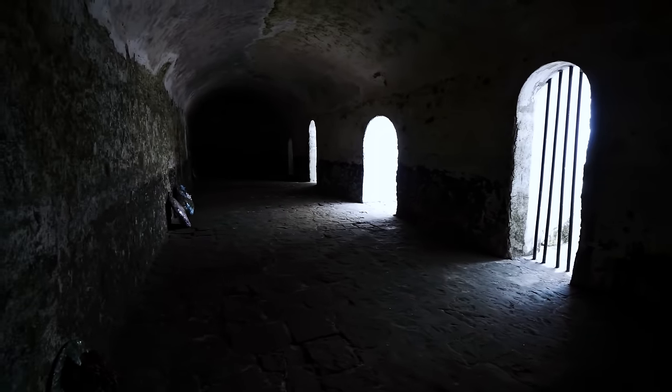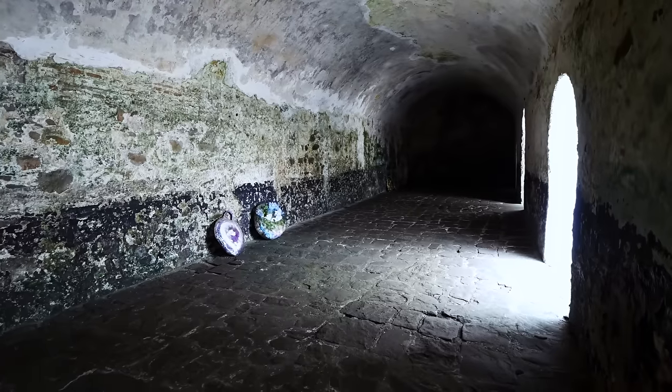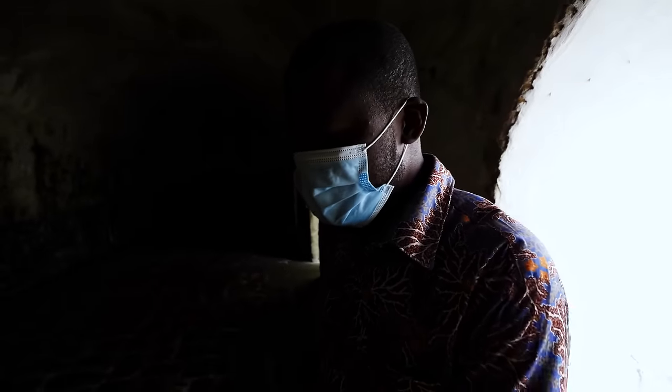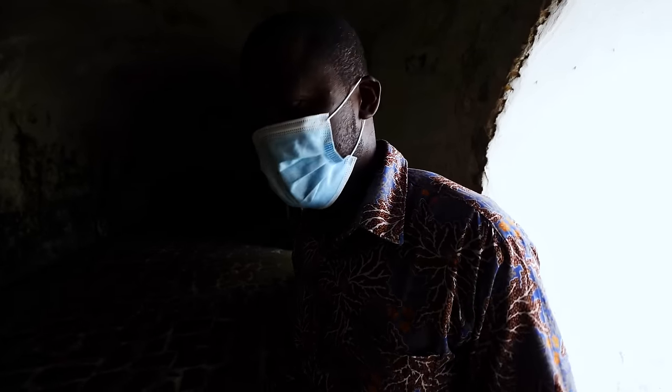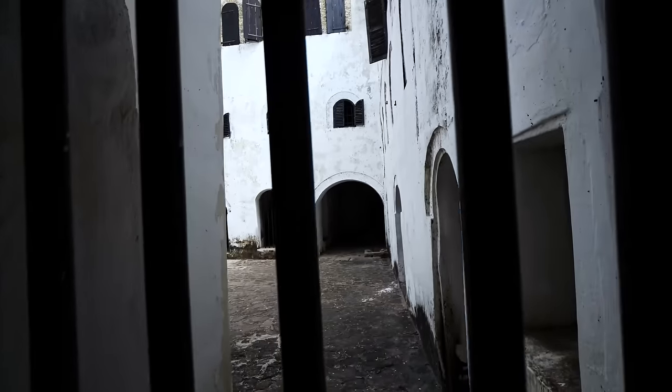In this room, about 150 women were kept here. Buckets were placed at various corners for them to ease themselves. Some of the captives were weak. They could not even walk from the middle of the dungeon to where the buckets were placed. They did everything on the floor. Feces, urine, vomiting, blood, and they slept in it. There were no mats for them. That's the original floor they slept on.